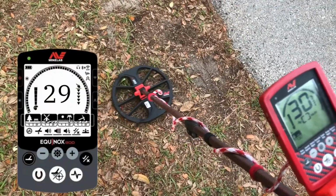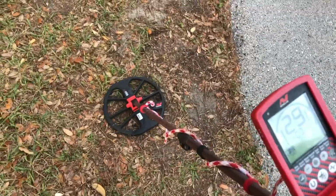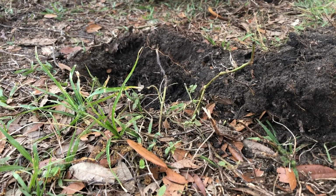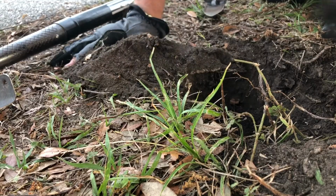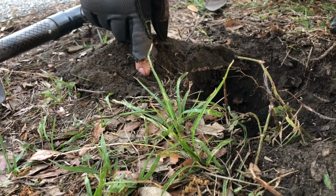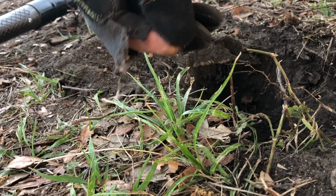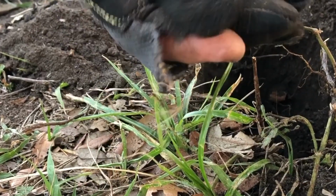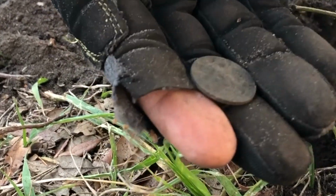Being at 29, 30, it's deep right there. Well, let's check it out. Sounds like a quarter. Right there, folks. Let's check it out. Cut a little plug. It looked like it was about 4 inches down. Oh, there it is. That's it. Just popped it out. And we have us a quarter. Here we go. First quarter of the day, I'll take it.